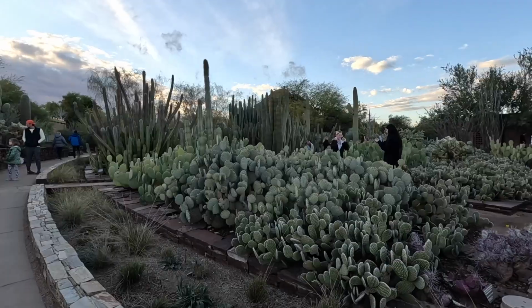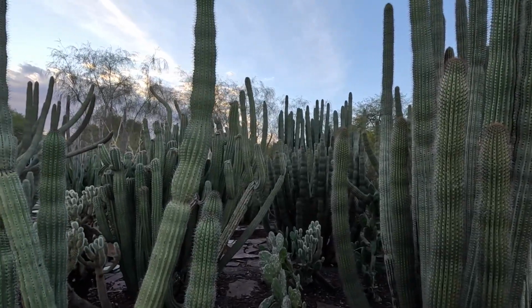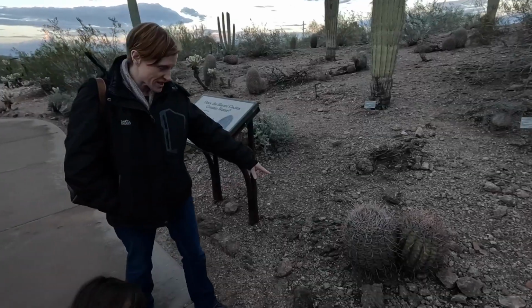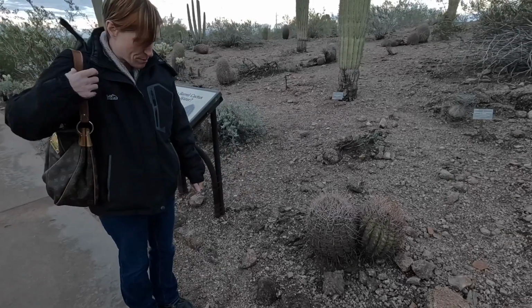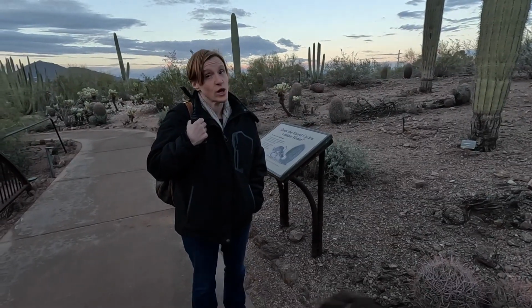I've never seen this much cactus in my whole entire life. Look at this. Oh yeah, it's big, right? It's a big cactus. Firstly, this one here, they call that one a barrel cactus because it's in the shape of a barrel. The barrel cactus does contain water in there, but it just isn't free flowing.